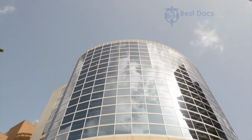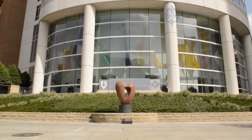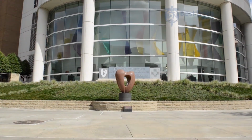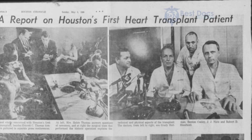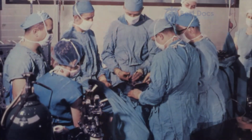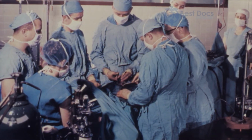It's ranked number 6th in the United States. It's been ranked in the top 10 for each of the last 22 years consecutively. There is no other heart center in Texas for which that same thing has been true. And we have educated thousands of doctors in all areas of cardiovascular disease.